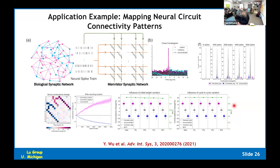So one of the directions is potentially to connect the biological network to this memristor network. This is a simulation. All previous ones were experiments. This is a simulation because the times are not aligned, right? It's misaligned. I forgot the model structure, but it's basically a simulated biological network.